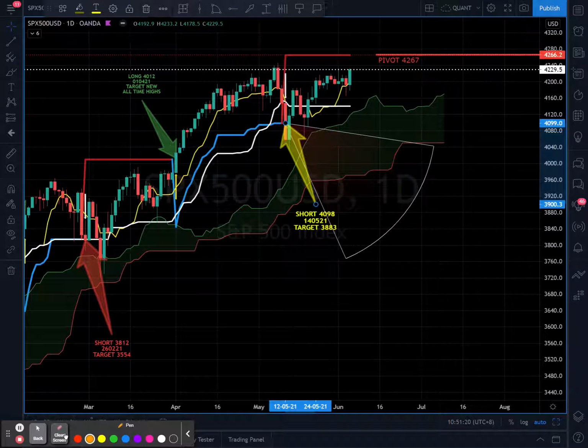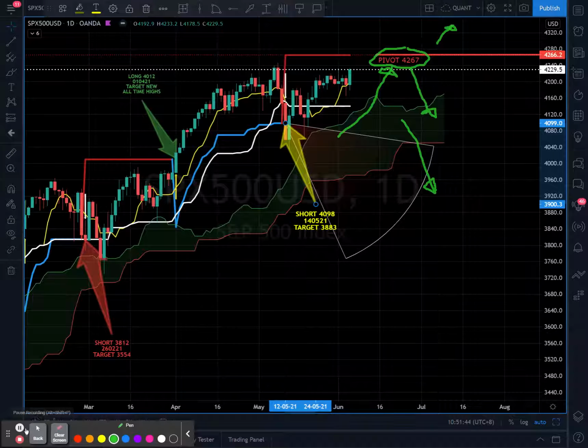All the levels in this video will be mentioned in that particular post. What we want to see on the daily chart for next week for this uptrend to continue is for price to break through this pivot at 4267 to get higher highs. Otherwise, it may retract and then we might have a little bit of profit taking, and then we'll see how it goes after this particular trading week starting the 7th of June 2021.